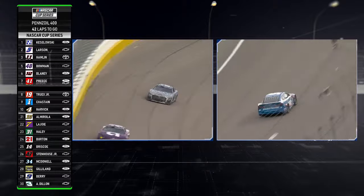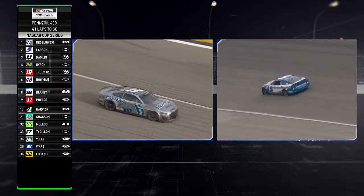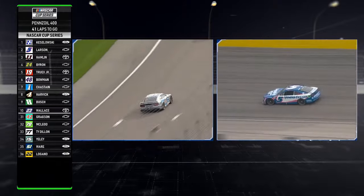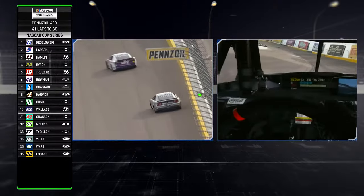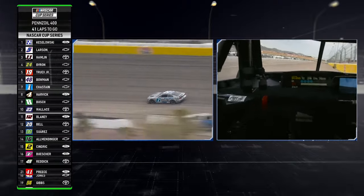Absolutely. And on the flip side of that conversation, Hamlin tried to short pit him a little bit, didn't gain enough. The five cars still out at front as far as that conversation goes. Keselowski's still your leader. But without that caution you speak of, Mike, Larson's going to assume the lead again.